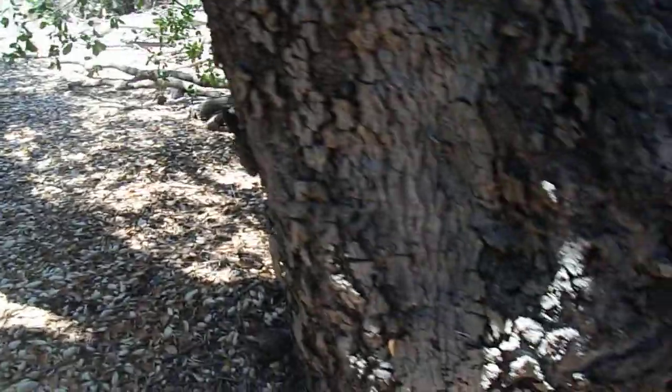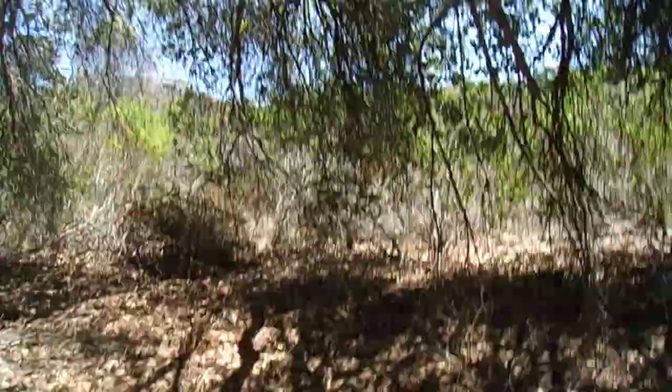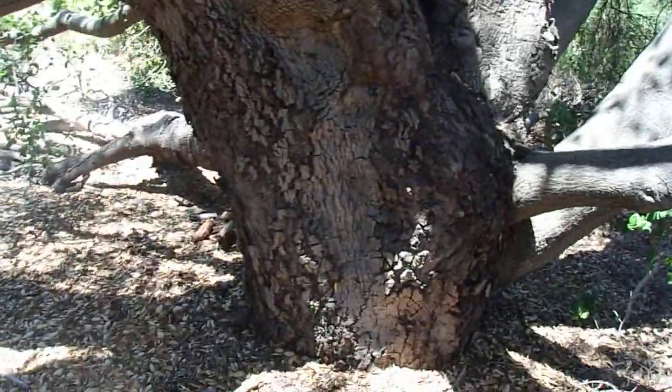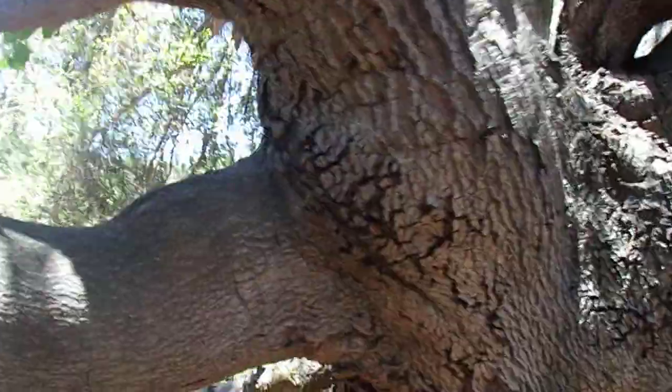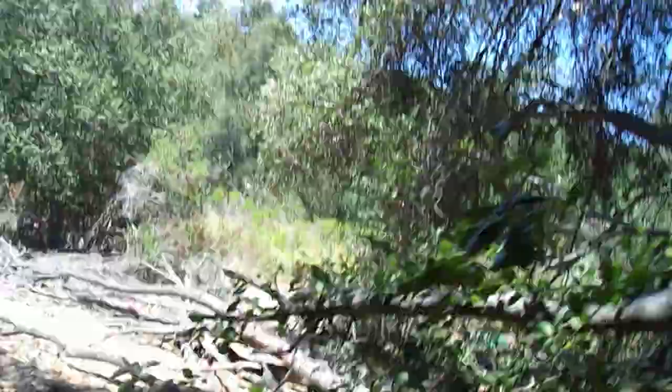This is an old coast live oak right here, right off the trail. Beautiful tree. Look at this. So I haven't found the other one. I don't think the other one was this far up, but it would have been on the other side of the trail. This is a really old oak tree right here. One of many things I really truly love about this part of Tecolote Canyon is the old growth coast live oaks.